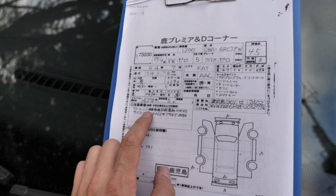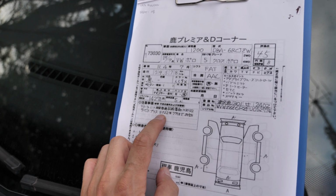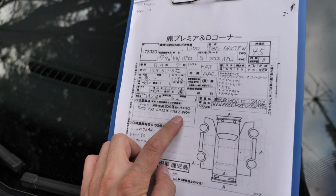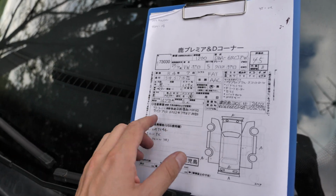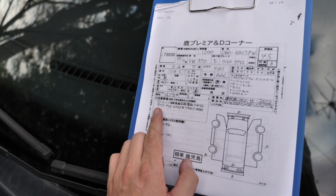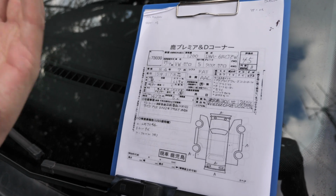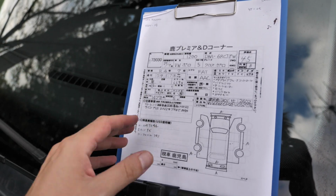And it says it comes with a dealer history paper from 2018 and service plus until 2022. I guess if you export it from Japan, you don't get that service plus anymore, but it's nice to know that the previous owner had that. Typically, someone who spends extra money on the service plus is probably going to have better maintenance on the car because it's all taken care of there.